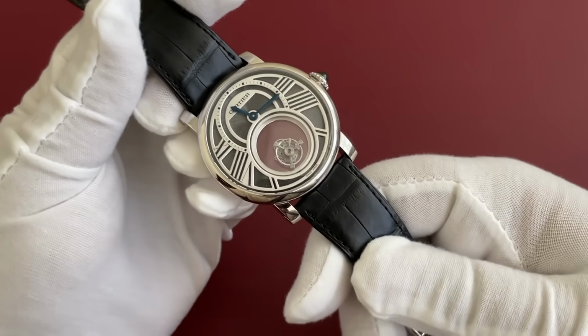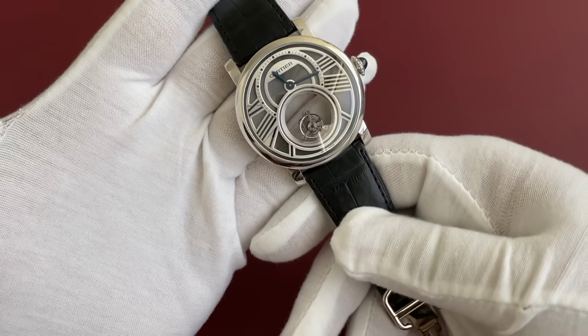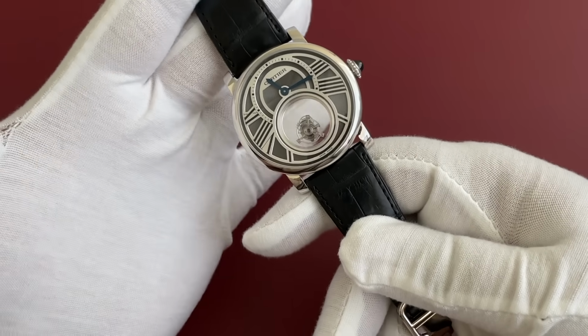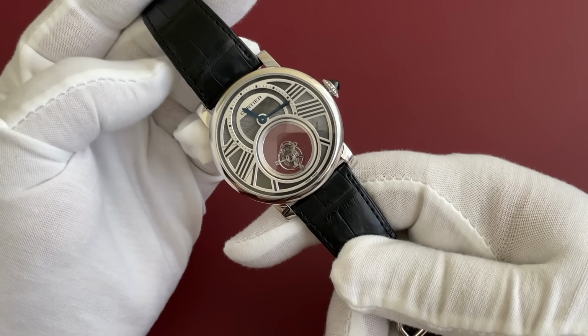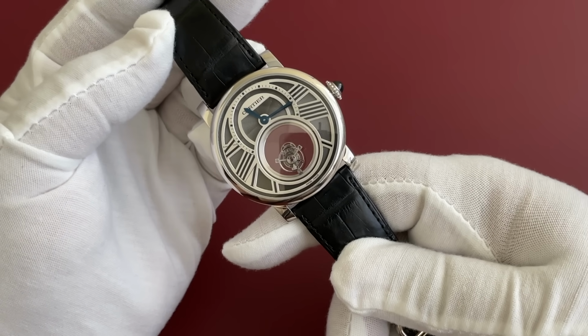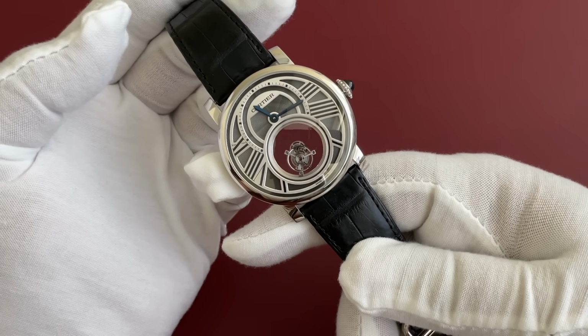$184,000. Now, how can I say that offers great value? Well, because it's not $184,000 now. It's under $75,000 for a piece with box and papers, made in platinum, and made in extremely limited numbers by one of the world's best living watchmakers.